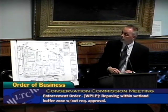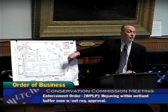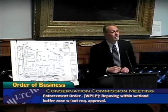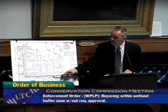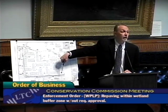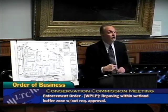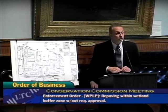from that location. The activity that was taking place was the milling of the top 1.5 inch of asphalt on the existing perimeter road, and then replacing that with a new asphalt layer. And the work was taking place in the wetland buffer to this wetland line, and also within land subject to flooding in the floodplain. So this orange line here represents the 100-year floodplain as we saw it in an Alta survey that was prepared a dozen years or so ago.